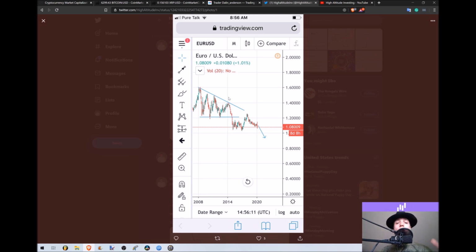And this is euro versus the dollar, and as you can see, there's this descending triangle pattern, and then we fell through that. We came back up, and we tested the support as resistance. It confirmed as resistance, and we're going back down to that support. I believe we will fall.